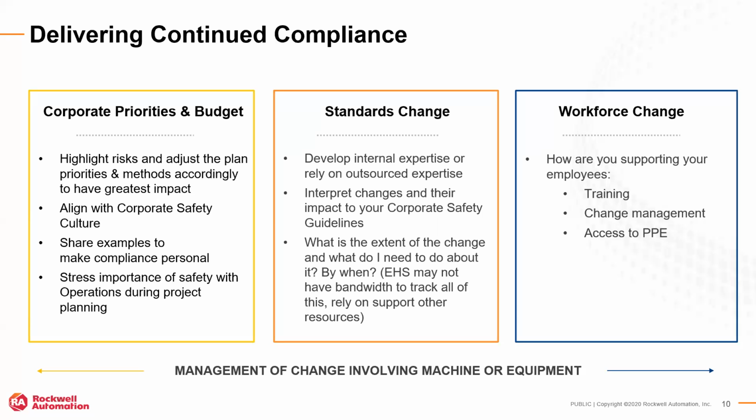that new line. Making sure that you have the expertise or can rely on someone to interpret the changes to safety standards, because those come out all the time. And how do they apply to your program, and what things might need to change? What's the impact to your program based on those changes? Building that expertise either internally or working with a partner who can help you identify that and how you might need to address those changes. And then what is the extent of the change? That is a big question. What is the extent of my change and when do I need to do it?